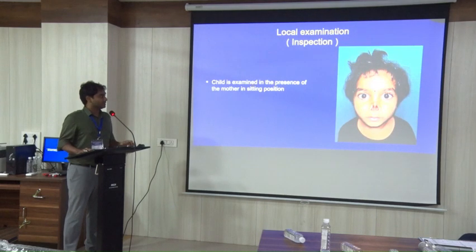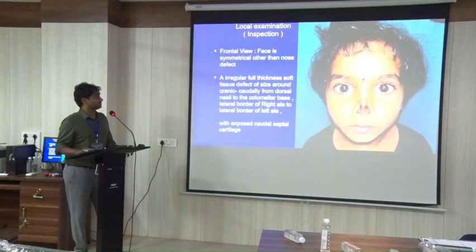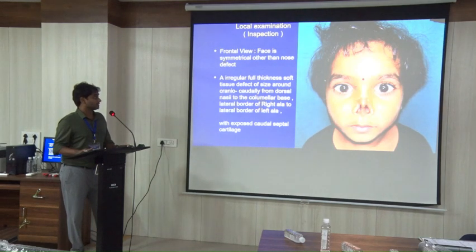On examination, the patient is in a well-lit room, in the presence of the mother, in sitting position. My inspection findings: the face in frontal view is symmetrical other than the nose defect, in which there is an irregular full thickness defect extending craniocaudally from the nasal dorsum to the columellar base, and from the lateral border of the right ala to the lateral border of the left ala, with exposed caudal septal cartilage.